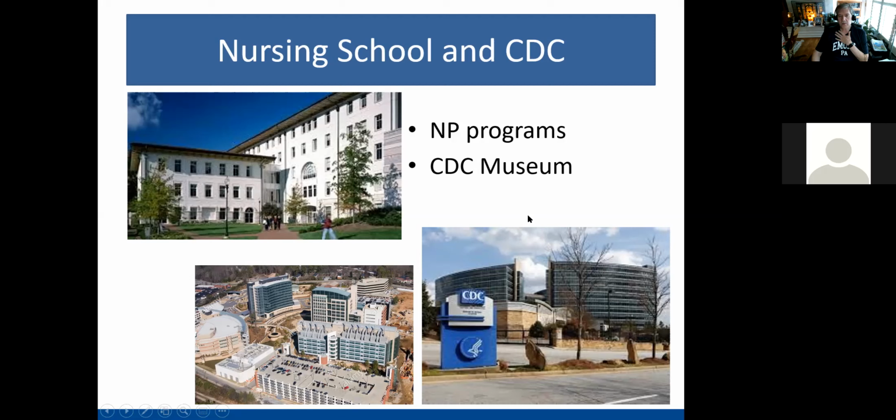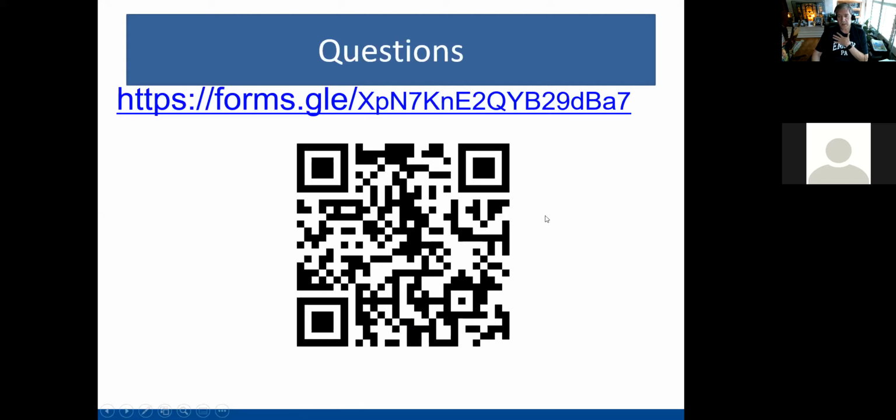So again, if you have questions, please use this QR code and it'll take you right to a form, as we will not do oral questions. It is just too many people and too hectic. So we'd like to get the questions that you may have that we didn't answer on a form. We'll email you back with the answer directly. And I think that's the most efficient way.